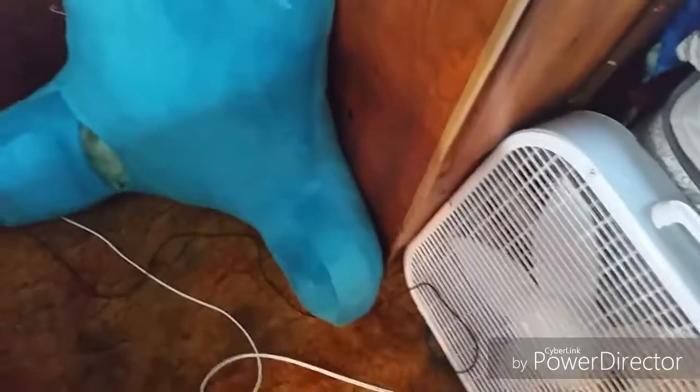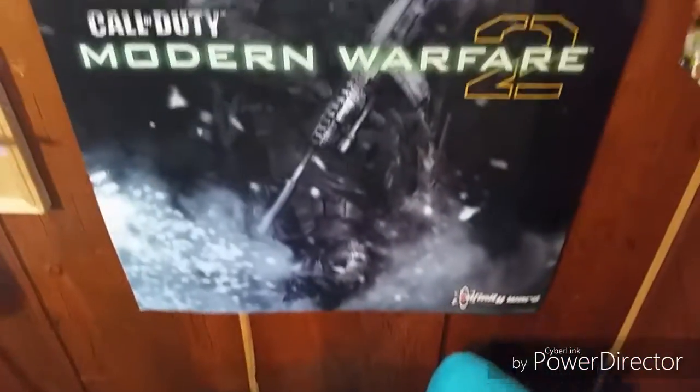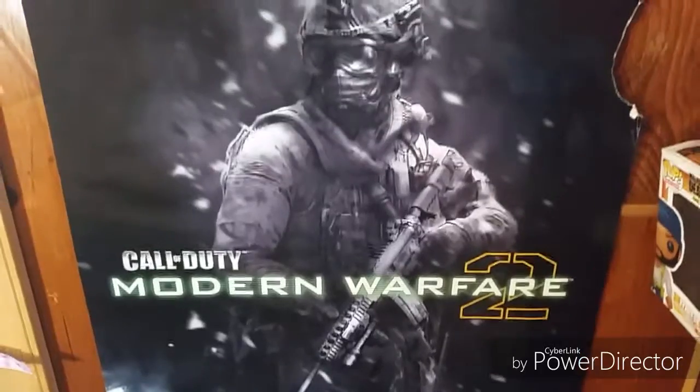Then we come down here, and we got my blue pillow. I need to fix it, and my fan is on this side. They're both connected up there. Charger. Then we get to the Modern Warfare 2 poster that is kind of ripped off over there, but I just hung it up with two nails anyway. Then the main part, like where the lighting is, that's the light.